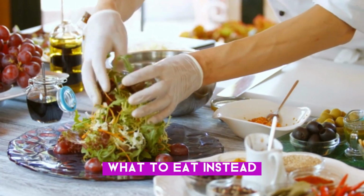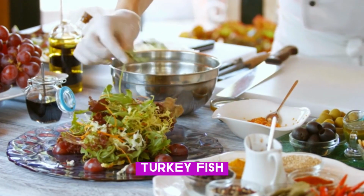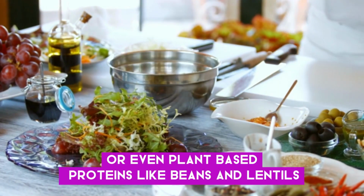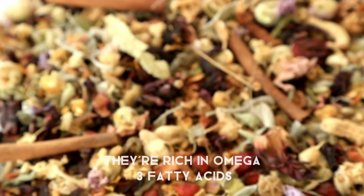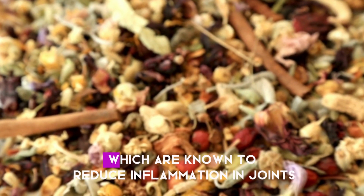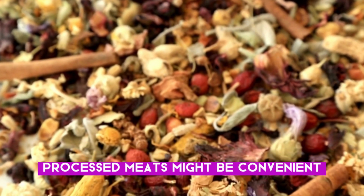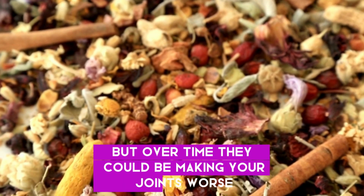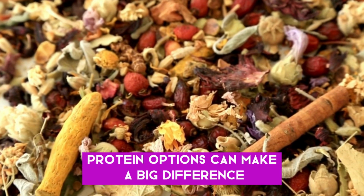What to eat instead. Choose lean, unprocessed proteins like skinless chicken, turkey, fish, or even plant-based proteins like beans and lentils. Fatty fish like salmon or sardines are especially beneficial. They're rich in omega-3 fatty acids, which are known to reduce inflammation in joints and improve mobility. Processed meats might be convenient, but over time, they could be making your joints worse. Replacing them with clean protein options can make a big difference.